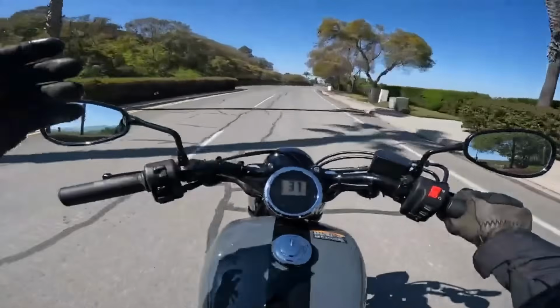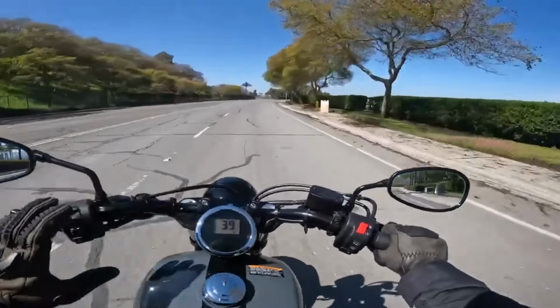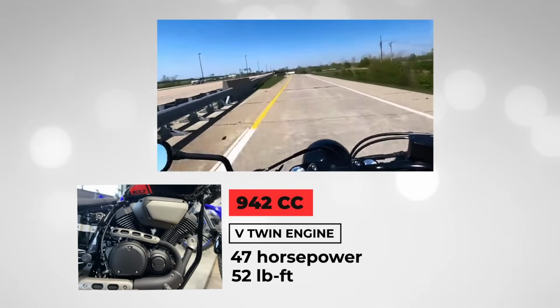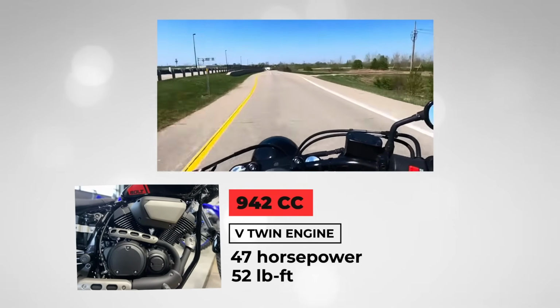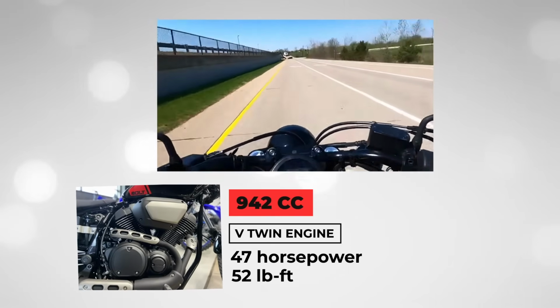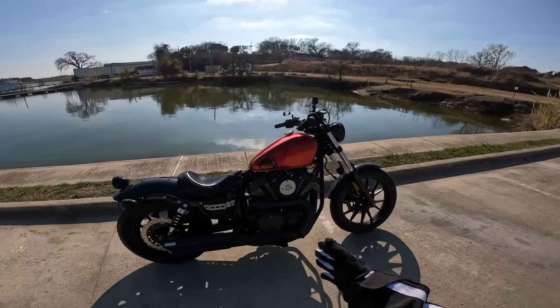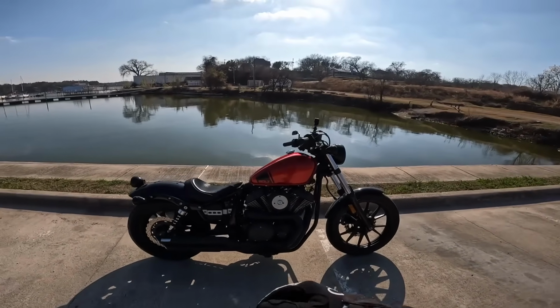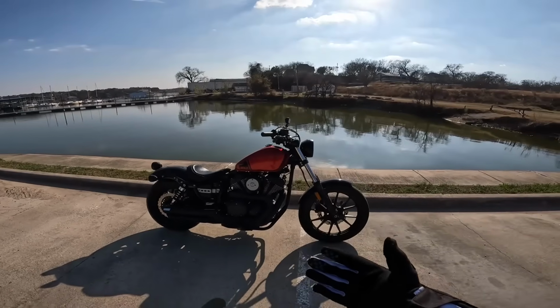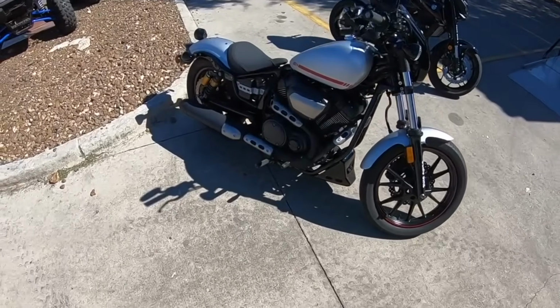Underneath the updated styling, the Bolt Darkline runs on an air-cooled 942 cubic centimeter V-twin engine. It produces 47 horsepower and 52 pound-feet of torque, modest numbers that land just right for this type of bike. The torque curve is wide and accessible, which means whether you're cruising around town or rolling into the throttle on a rural back road, the power delivery feels solid and predictable.